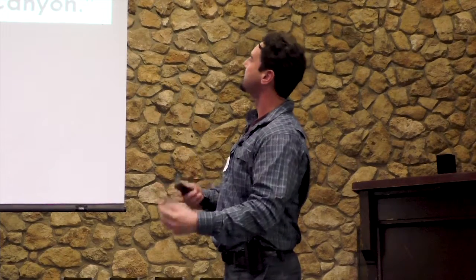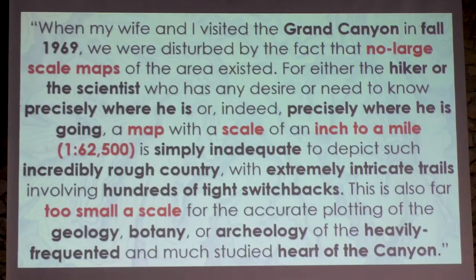It's simply inadequate to depict such, as we all know very intimately, incredibly rough country with extremely intricate trails involving hundreds of tight switchbacks. I don't need to go on. I think you get it. This is also far too small a scale for the accurate plotting of the geology, botany, or archaeology of the heavily frequented and much studied heart of the Grand Canyon.